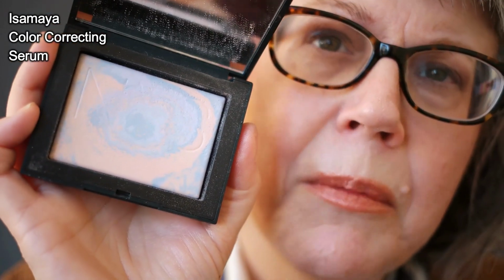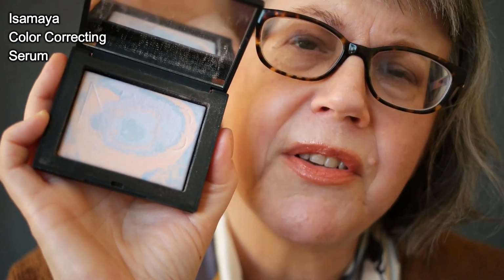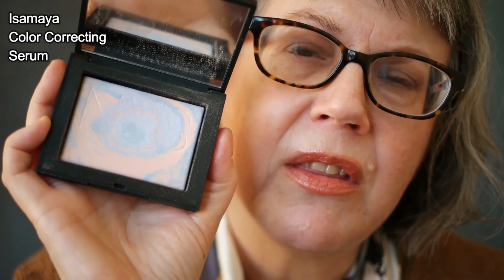And this one has kind of a combination of lilac and peach in it. And I feel like whenever I use this particular powder as a finishing powder on my skin, I do think that this has been really pretty too, in terms of giving my skin a really pretty glow and, again, a little bit of a brightening look. So I thought that it might be worth it to try this lilac color correcting serum as well.